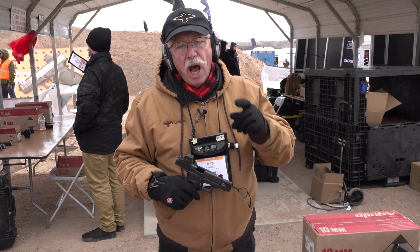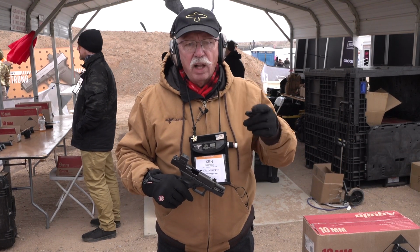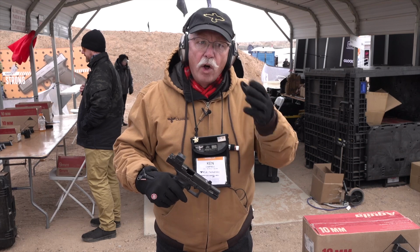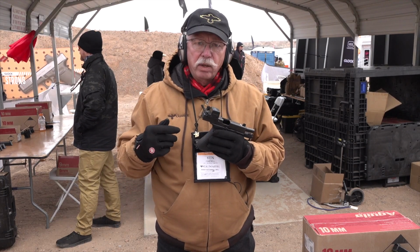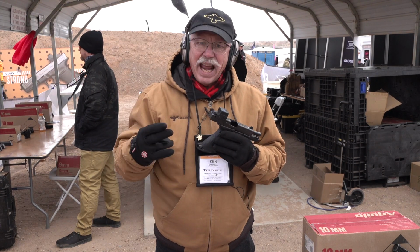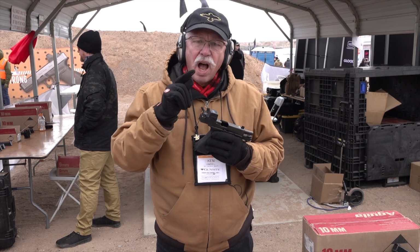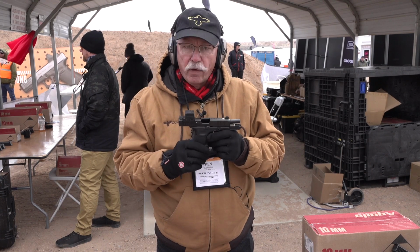But just as the modern technique has evolved over these 47 years, so has technology and firearms and optics and ammunition. All these things have evolved. So here we have a collaboration with Glock, Holosun, and Davidson's to create a great fighting pistol. That's what this is, a fighting pistol. This is the Gunsite Glock service pistol.